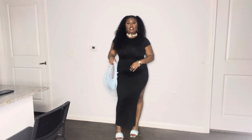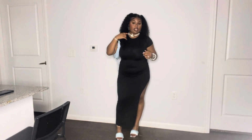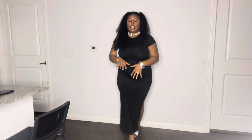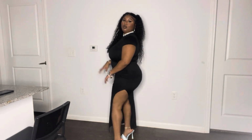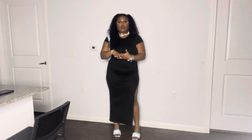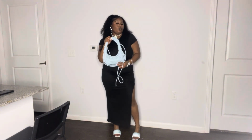All right, y'all. So this is the first look. This look is really cute. It's really simple. As you can see, I have on an all black bodycon dress. This dress is from Windsor, and I got it on sale for like $12. These heels that I have on are blue, and they're really, really cute. They're from Forever 21, and then the bag that I have is also from Windsor.